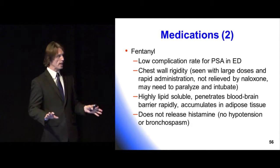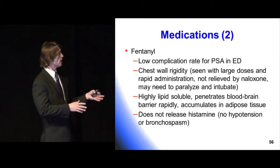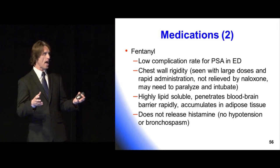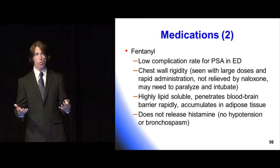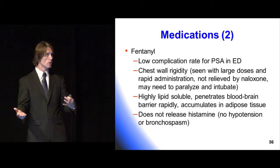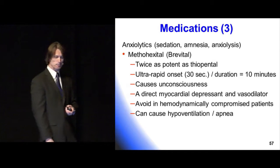Fentanyl, low complication rate. There is no histamine release. Great agent, but very short acting. And you can get this chest wall rigidity phenomenon. And I've talked to some people who've seen it. I haven't. If you give it, they can get this chest wall rigidity thing. The only antidote may be succinylcholine. Narcan won't work. I've heard some people tell me they were preparing to intubate and it abated quickly and they didn't have to. But if you sense that the patient has that, you just move toward mechanical ventilation.